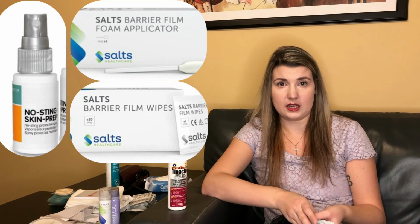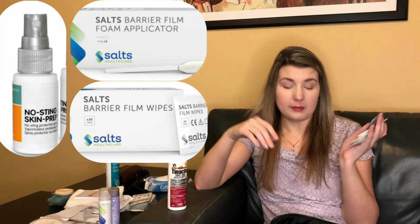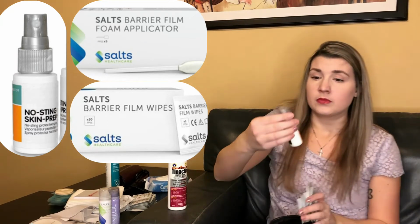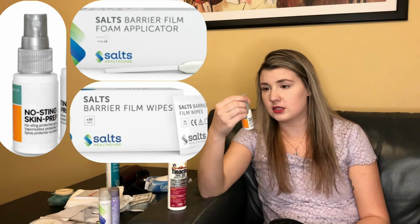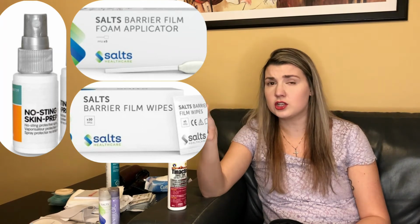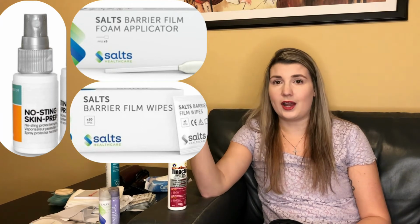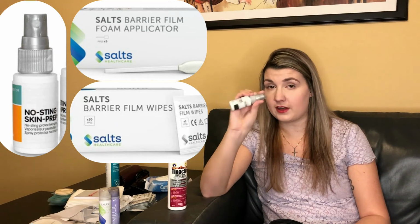I only use the barrier spray if I have some sort of powder on. I find my skin doesn't need it otherwise. So again, kind of like the adhesive remover, I bring a bunch of different types of spray. Lately I've been liking this No Sting Skin Prep, Smith & Nephew, and it works really well. It covers a huge area and it dries really fast. That's why I love this one so much, because of how fast it dries.